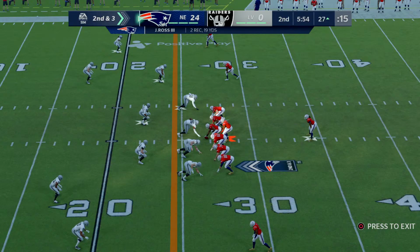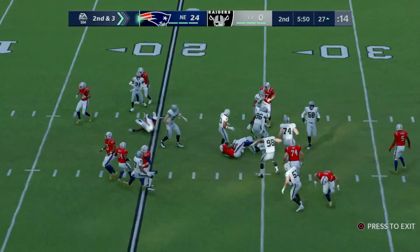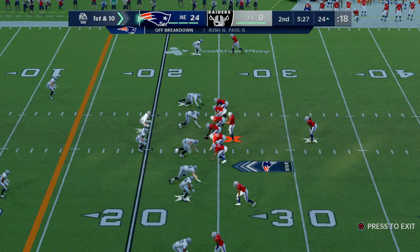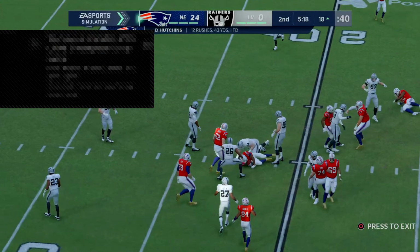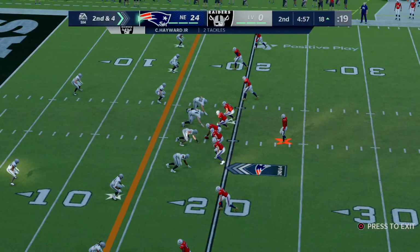Brings up 2nd and 3. At the 20. On 2nd down now, Hutchins. And they'll be inside the 25 now at the 24. The tackle made at the 24-yard line. A gain of 3 on the play. And the Patriot 1st down. Running game working. They'll stick with it on 1st down. And he's able to work free for about 6 down to the 18. 6 yards on that last play.